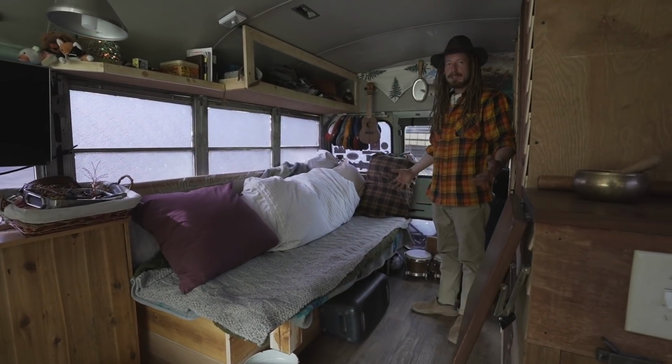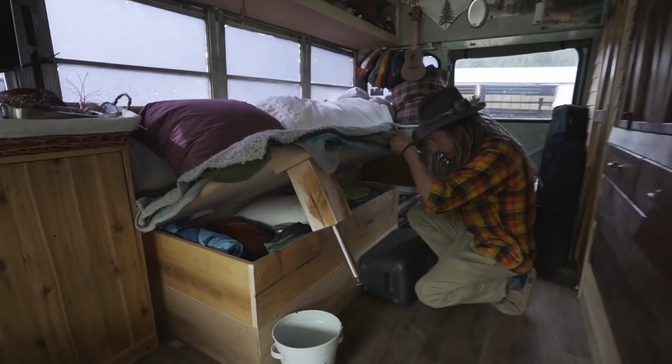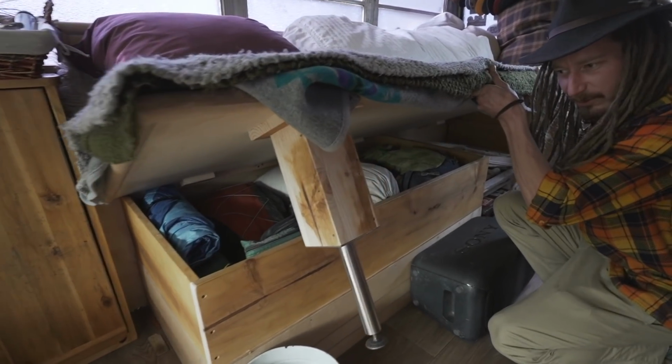You've got a lot of space in here again. Not only that, but it has storage built underneath. So I've got all my camping and backpacking gear stored under there.